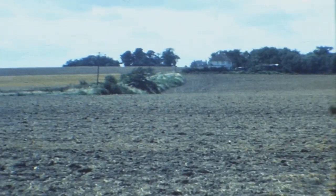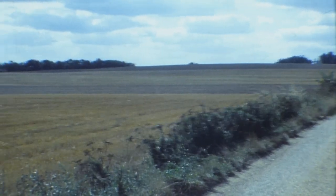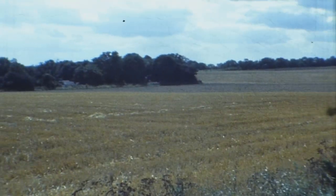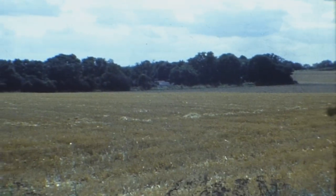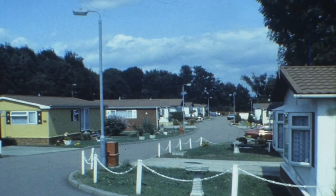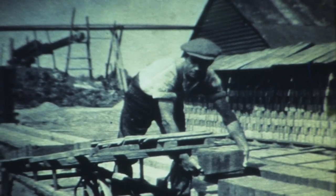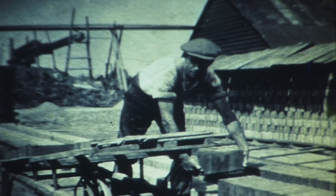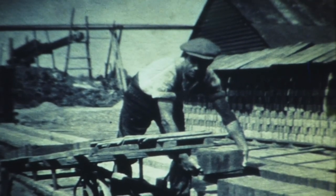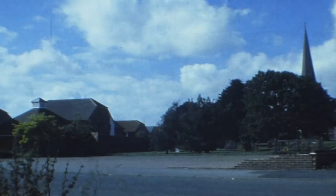Run under the Cockham Road at this point here at the dip in the field, and continue on down into what is now part of the Hoo Marina residential park. A Hoo brickfield worker can be seen here, about to load a purpose-built wheelbarrow. Brickmaking in Hoo ceased production at the latter part of the 1930s.